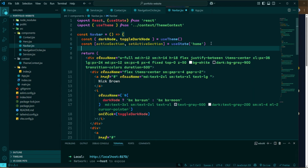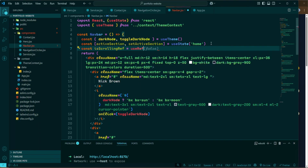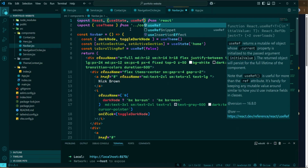So here I'm going to create a new variable. It's going to be isScrollingRef. It should be equal to useRef, and the default value is going to be false. We need to import the useRef hook from React as well.